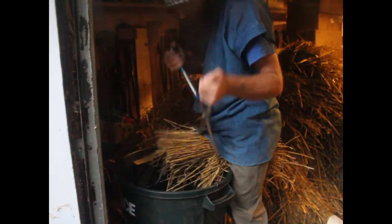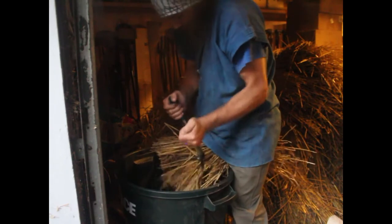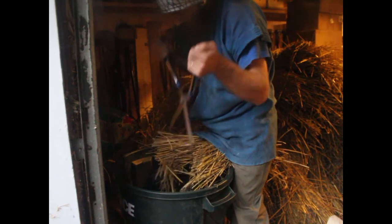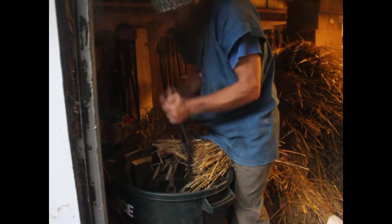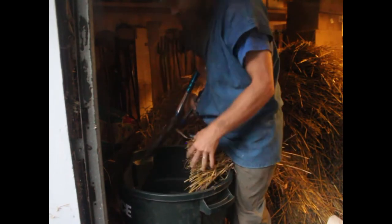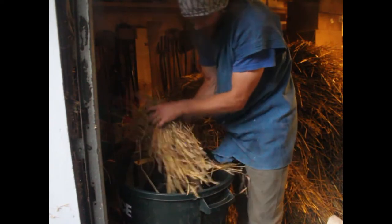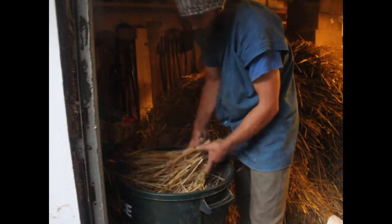In future years, I might make more effort to make sure that everything is aligned in the field, because that would mean I have to thresh half the amount of wheat or half the amount of straw. So I still have a lot of heads in here. Sometimes if there's only a few, I'll pick them out.